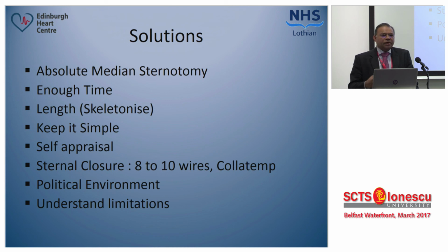Coming to the political environment, I do not think surgeons should really worry about that. If the indications of surgery are rock solid and technically the operation is done safely, it should not increase the risk of complications. And of course, during starting phases or during the early learning curve, surgeons should understand their own limitations and progress accordingly.